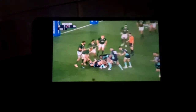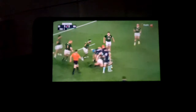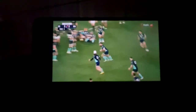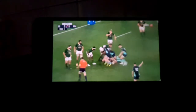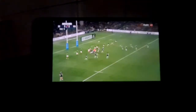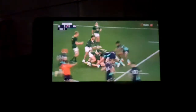The Aviva Stadium crowd getting into this now. Carry from Ringrose. Ryan. Malherbe went low and rolls out of the path. Porter again. Malcolm Marx driving Porter back in the tackle. Beirne. Now Sexton. O'Brien. Pulled down by Jesse Kriel.